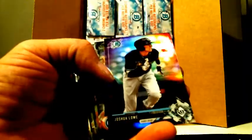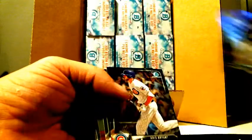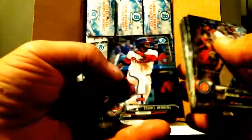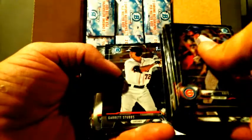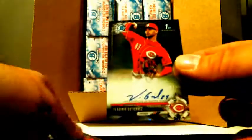David Ortiz, Ryan McMahon, Tuki Toussaint. There's a Joshua Lowe purple. Now, this one is numbered. 72 out of 250. Chris Bryant, Francisco Lindor, Jason Groom, Richard Urena, Alec Hansen, Tyler Glasnow, Odubel Herrera, Bryson Brigman, Garrett Stubbs, and Vlad Gutierrez. I feel like he comes out fairly often.